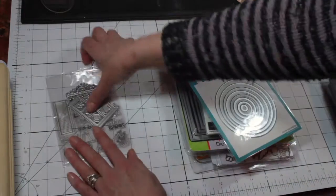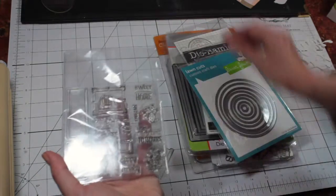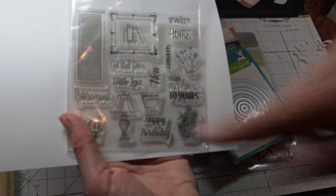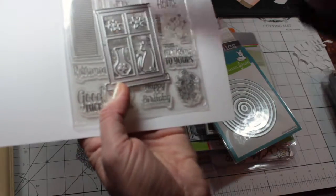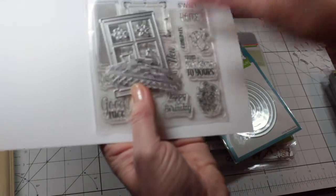Okay. So first of all is this, I don't know if you can see it. Oh no, you can't see. Can you see it? I hope so. It's just a stamp set and it's really cute and it has shutters and a picture, and basically it's to build up a scenery. And then there is that to go with it, which is a window with a vase, flowers, a cat sitting on the window, and then that.